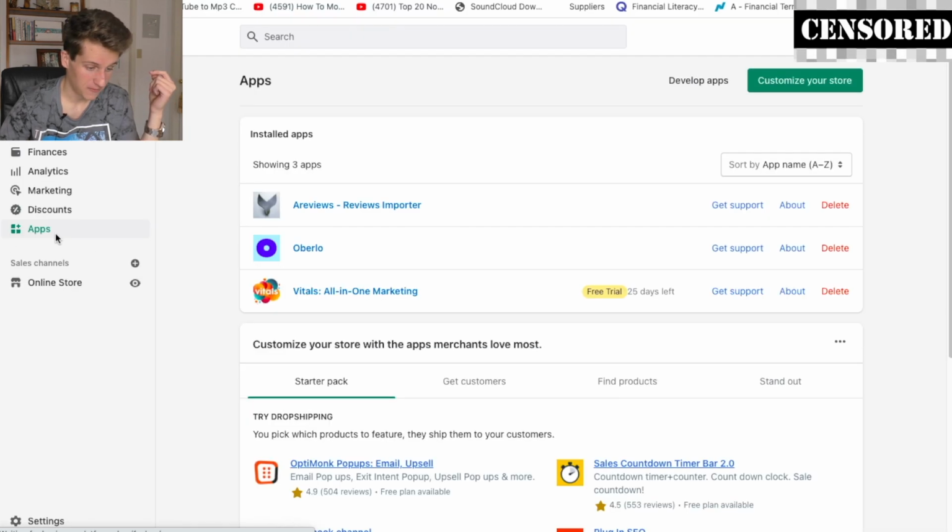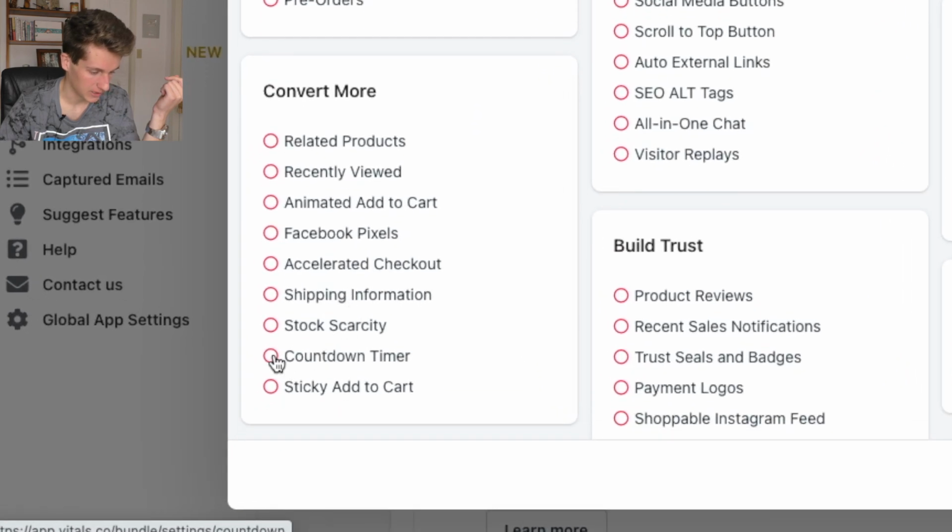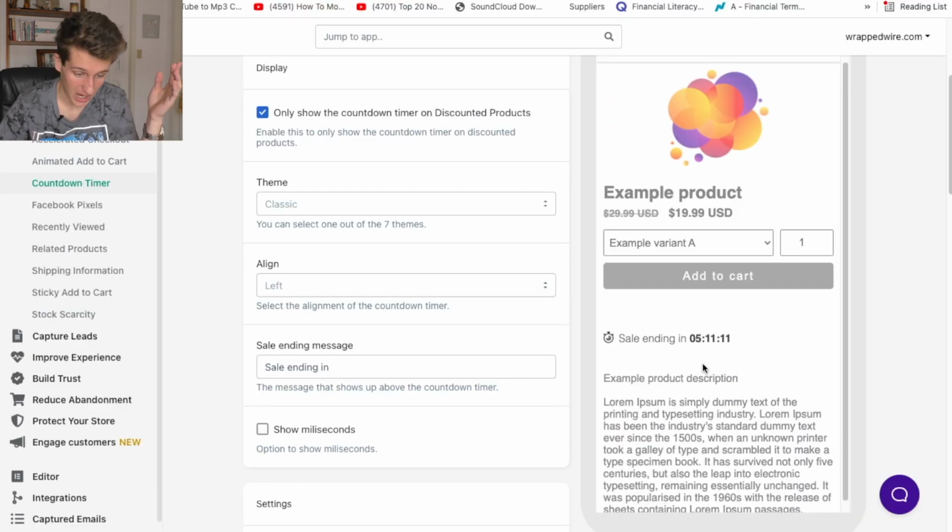Then go to your Shopify apps, press Vitals, see all apps, and we're gonna add this countdown timer. What this will do is put a timer next to your product's price that'll end in a few hours. This makes customers think, Oh no, if I don't buy it now, I'll have to pay more in the future, which normally results in more purchases of your product due to FOMO.